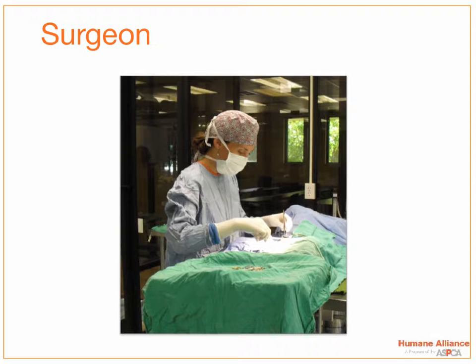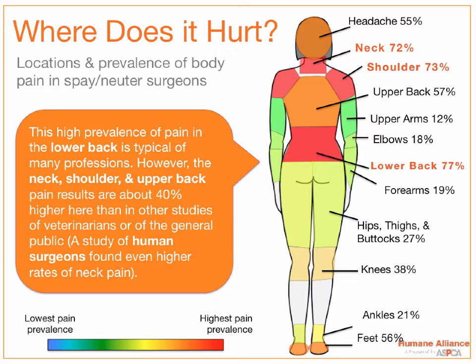This is some data from Dr. White's survey. The body regions where the spay neuter veterinarians most commonly experience discomfort: you can see that low back, neck, and shoulders were most likely to be uncomfortable. Low back pain is pretty common in humans, so it was expected to find that. However, the rate of shoulder, neck, and upper back pain was about 40% higher than in surveys of other veterinarians. The only surveys where we've seen these high rates of neck pain are of human surgeons.